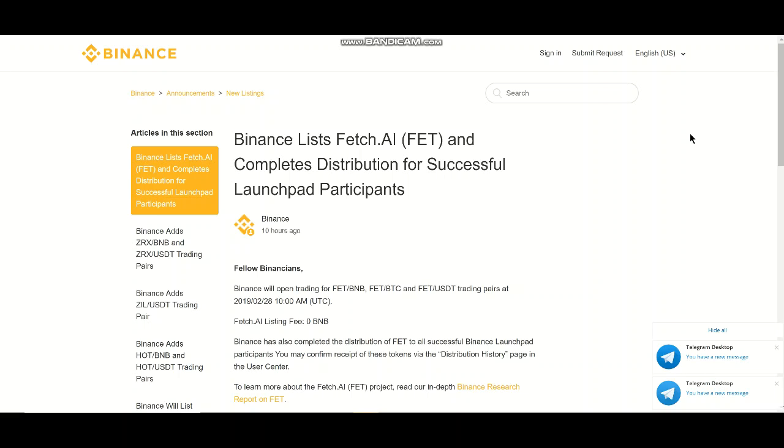So now we'll do the news section, and I just wanted to quickly put in there that Binance will be listing Fetch.AI for trading tomorrow at 10 a.m. UTC. So if you got involved in the Launchpad ICO of this, or you got involved in an original ICO, or you were looking to trade after launch, tomorrow 10 a.m. UTC will be when this is available.